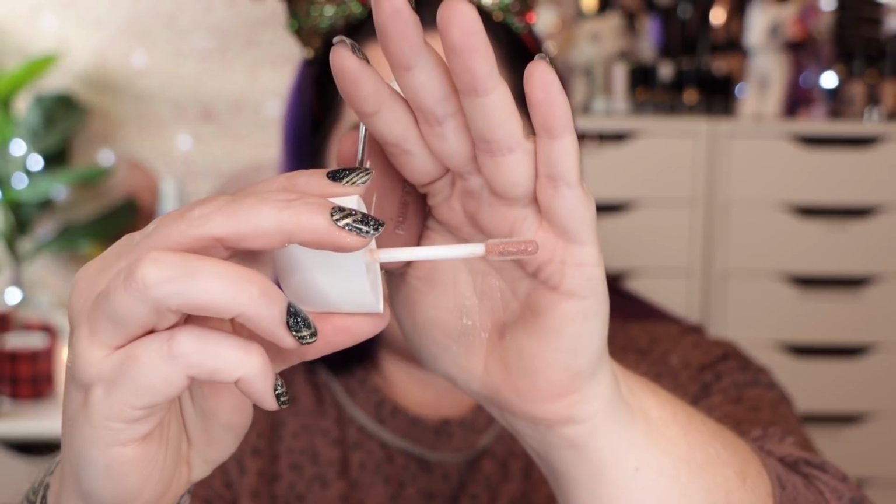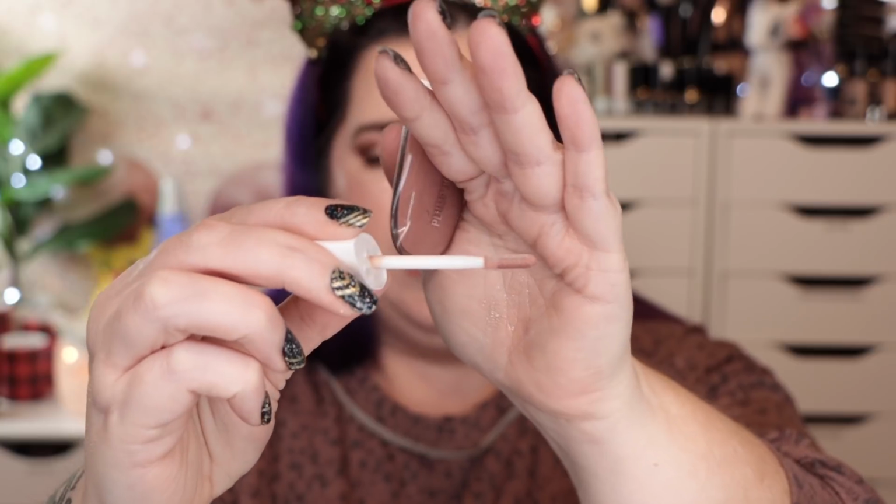Last up from Pop Beauty, I've got the Plump Pout. This is in the shade Bare Nectar. And this shade was just screaming my name. And I don't know how well it goes with this eye look, but I'm going to wear it anyway because this is the kind of shade I like. We have a little mini paddle foot as our applicator. Oh, it's a little bit pepperminty. That must be the plumping part.